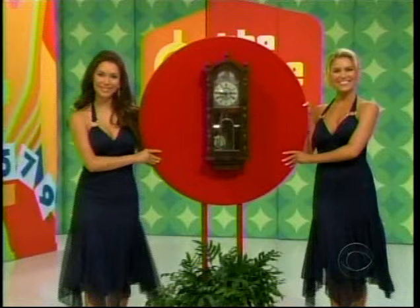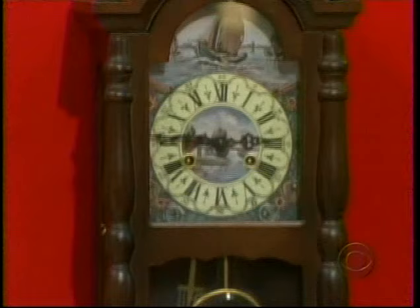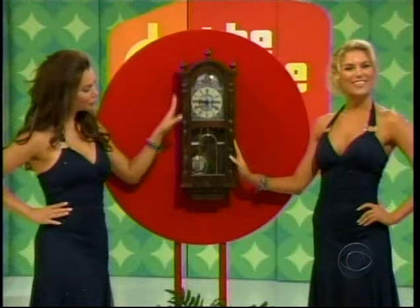It's a lovely wall clock. This beautiful clock strikes every half hour with two brass bells and features beveled glass and a dark cherry finish. That's right. Rachel and Brandy know what time it is, everybody. If anybody does. Nelson, what do you bid?